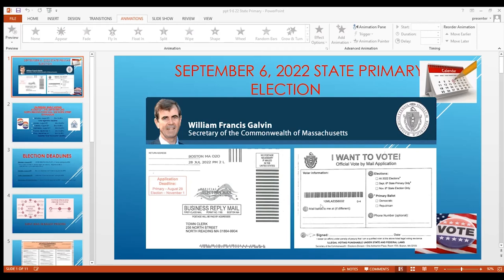Most of the cards that we're getting back now have both elections checked, and normally for a primary election, it's not a big turnout, but because the voters can check off both elections, they do as a matter of convenience. The thing with these is for a primary, independent voters must declare a party. So for this particular election, we have the Democratic ballot and a Republican ballot. So if you're independent, you have to choose one of those ballots.